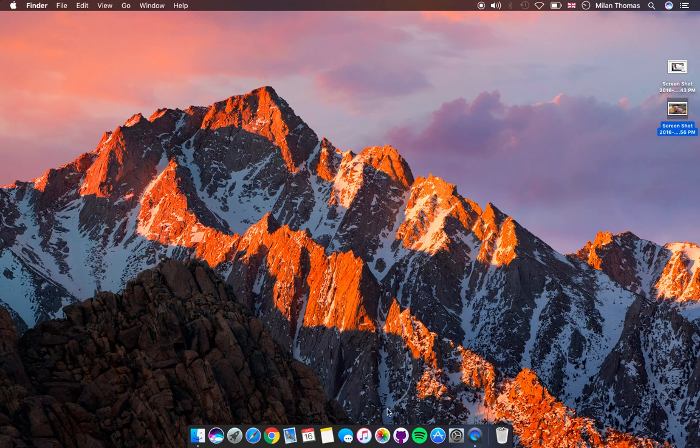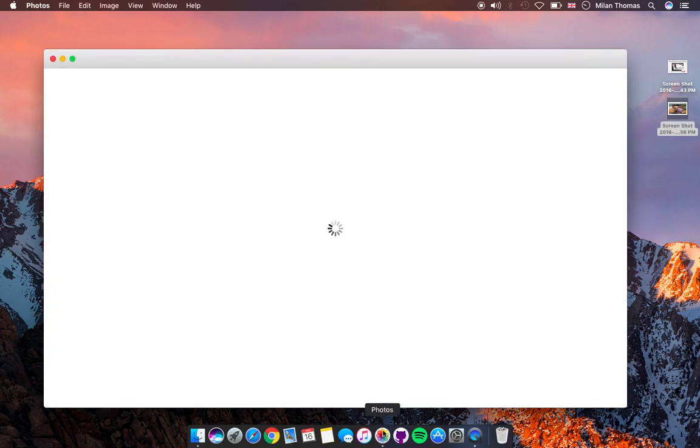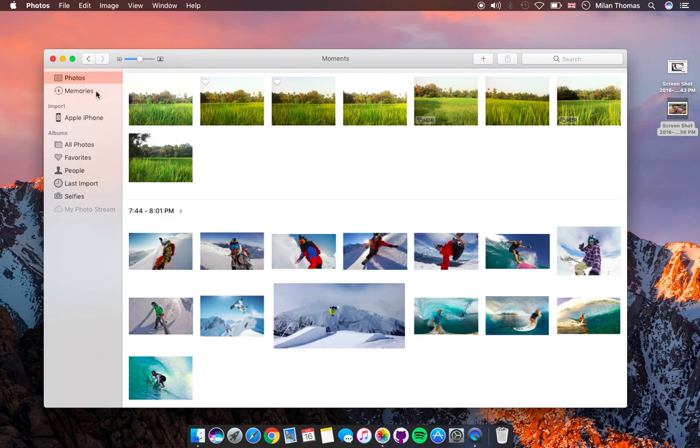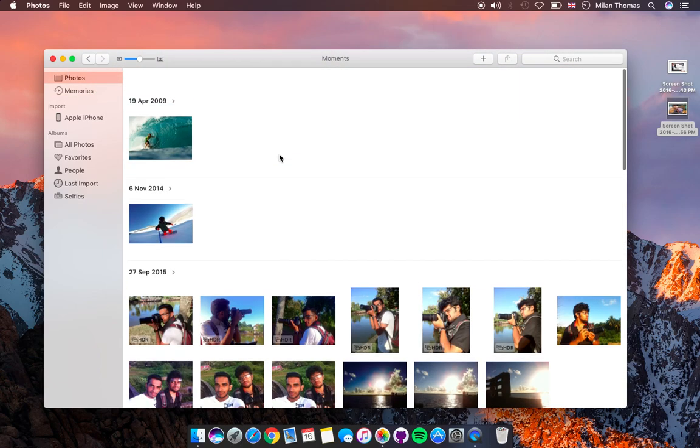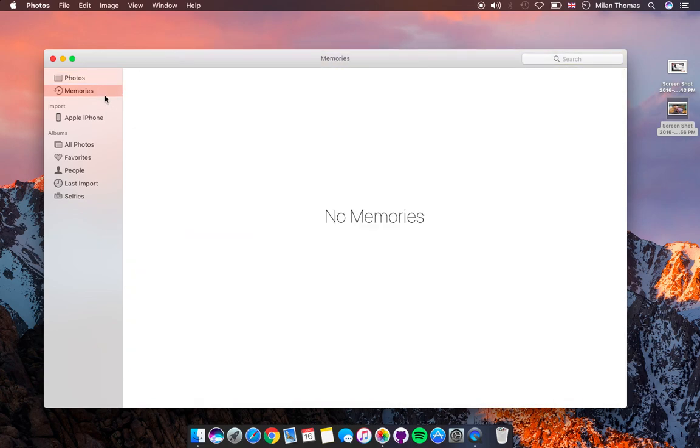And there's a new feature in the Photos app that I really liked. It's Memories. Currently, I don't have many photos, just a few like this, so I don't have any memories. This is an awesome feature. It has the ability to rediscover favorite and forgotten moments from the depths of your library. Right now, I haven't imported any photos from my iPhone, so I don't have any memories.